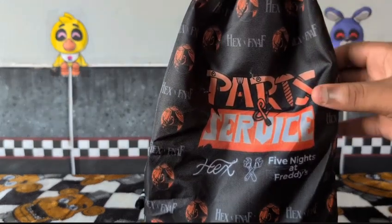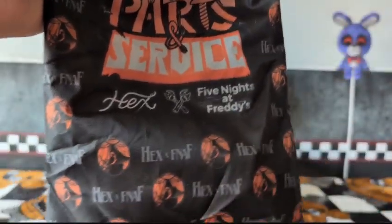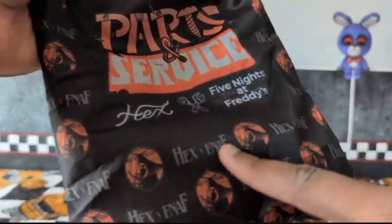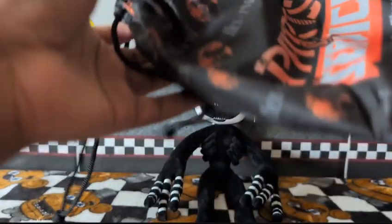But anyway, we have an orange Parts and Service logo, and then we have little Nightmarionne logos all over the bag. Oh my god, camera, do not fall over today. And then we have Hex with the little wrenches, and then we have Five Nights at Freddy's. FNAF X Hex everywhere, all over the bag. But this is actually a really cool bag.